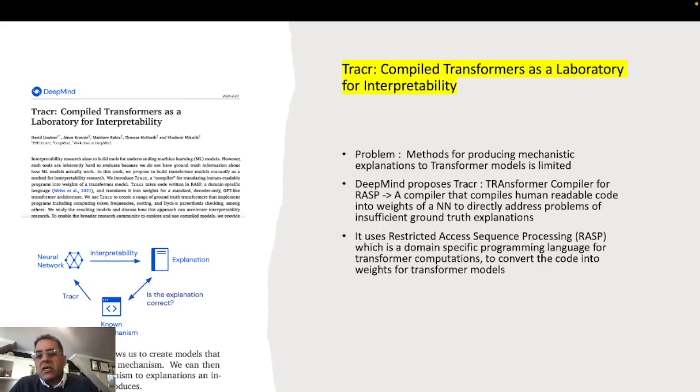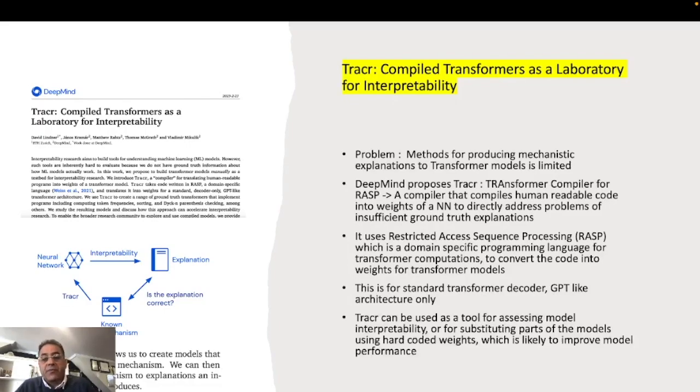Now, how this compiler converts the human readable code into weights is using this concept called Restricted Access Sequence Processing, or RASP. That is a domain specific programming language for the transformer computations. So it uses this language to convert the human readable code into weights. And this can only be used for the standard transformer decoder models, like GPT-like architecture, right?